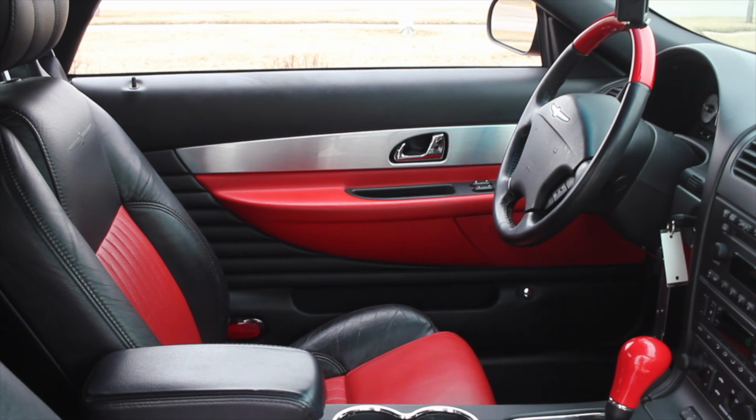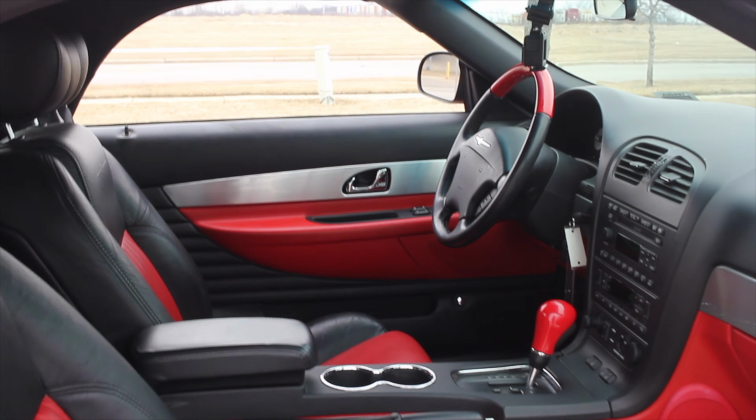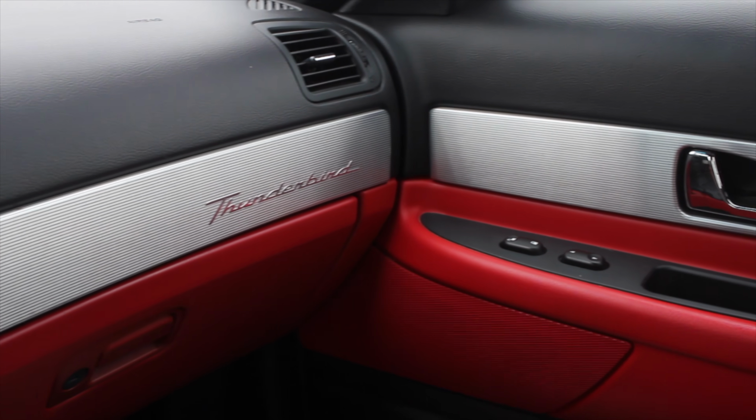But I like the 3 different tones. I like it actually a lot better than I thought I would, because there's red at the bottom, which is so vibrant. But then you have this nice metal with lines. It's a very 50s look. It feels like I'm inside a 50s diner. And then you have the black on top. I like it a lot more than I thought I would.